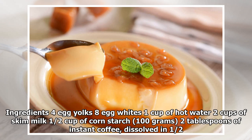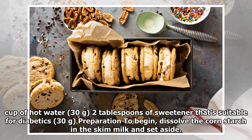Ingredients: 4 egg yolks, 8 egg whites, 1 cup of hot water, 2 cups of skim milk, ½ cup of cornstarch, 100 grams; 2 tablespoons of instant coffee, dissolved in ½ cup of hot water, 30 grams; 2 tablespoons of sweetener that's suitable for diabetics, 30 grams.